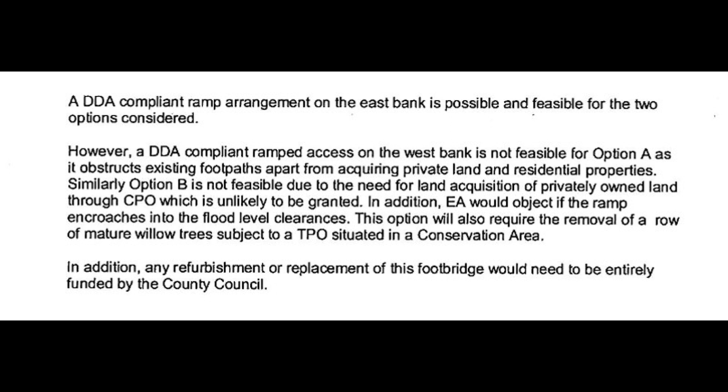And remember the sentence at the end of this part of the report, that any refurbishment or replacement of the bridge would have to be funded entirely by the County Council.